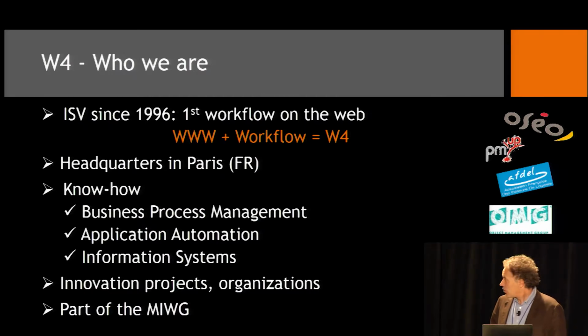We are part of some organizations, so let's mention here OMG, of course, and the Workflow Management Coalition. And we are also part of the OMG Model Interchange Working Group, and I think Donnie will show a demo of this work just after this presentation. So we're very proud to be part also of this interchange demo.